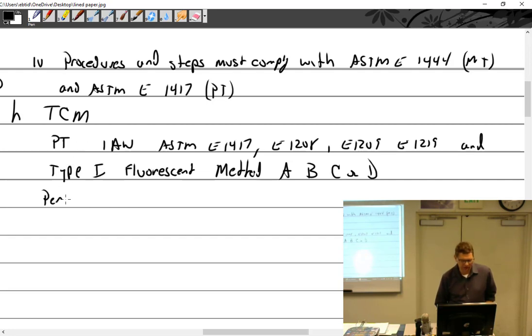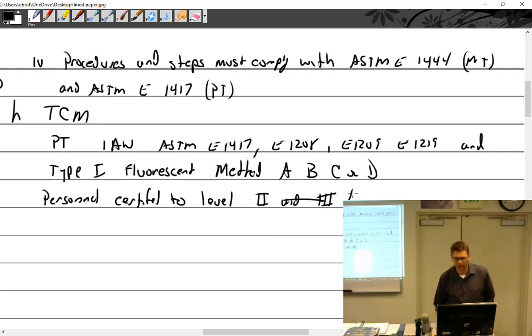Personnel certified to level 2 and 3. It says personnel certified level 2 using procedures approved by level 3, I should say. So level 2, approved by level 3. There we go.